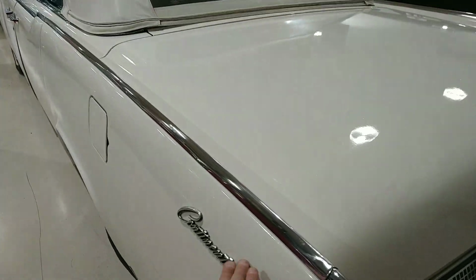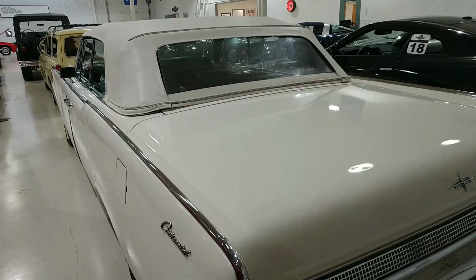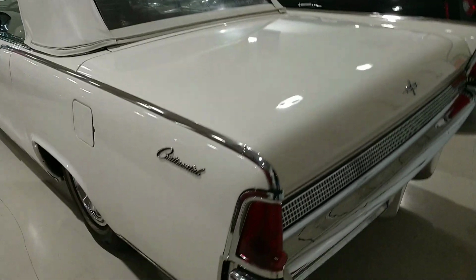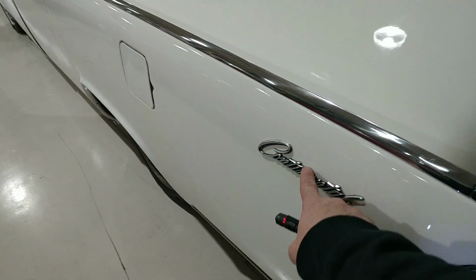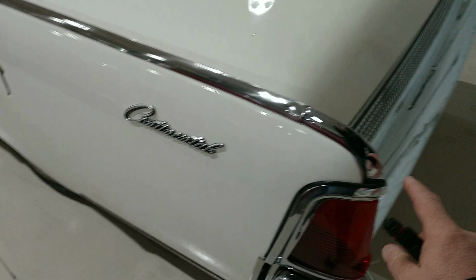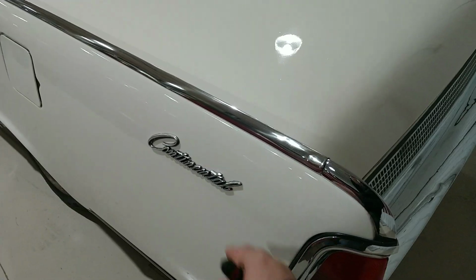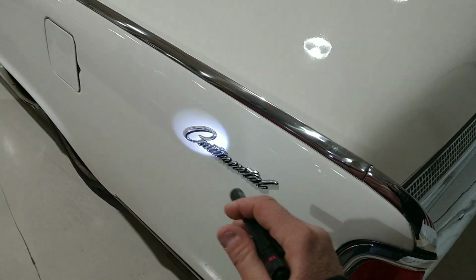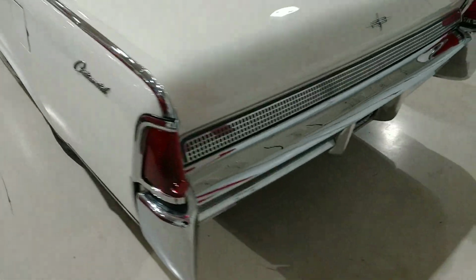Continental emblem looks great. Any of you Continental enthusiasts out there, I know you know this, but for the lay buyer out there, just know this stuff is hard to come by. China doesn't stamp out little Lincoln parts like this as commonly as a Camaro or something. To find an original like this is probably a $300 part at Baker's or something like that.